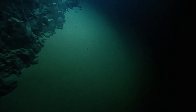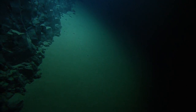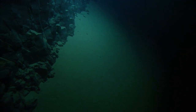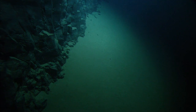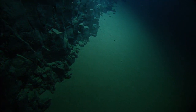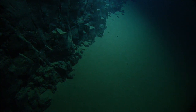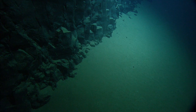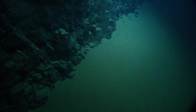Rec equals start. Control rec. You moving? The view out of the starboard cam kind of looks like we're looking through a submersible window when you can see the dome. Oh yeah.